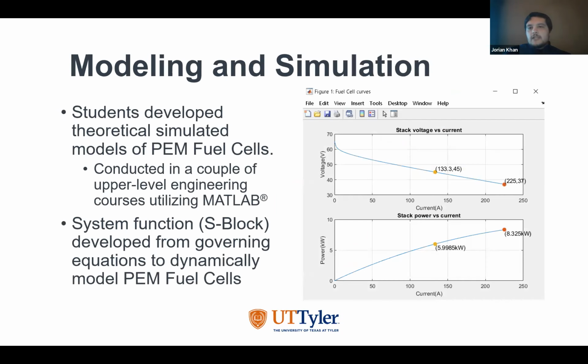So the first step is to look at a fuel cell itself in the system. The first step was students developed a MATLAB simulation based on, again, mass balance and energy balance, and developed an S function, or system function, within MATLAB to model that behavior. So in MATLAB Simulink, students were able to develop a model that shows voltage and current over time and the power generated by a singular fuel cell.